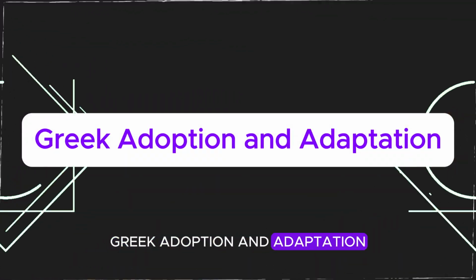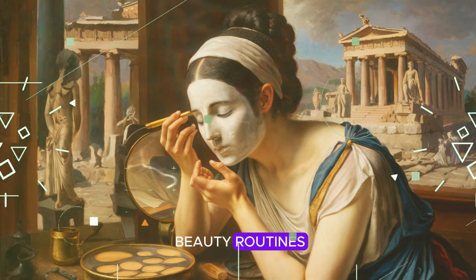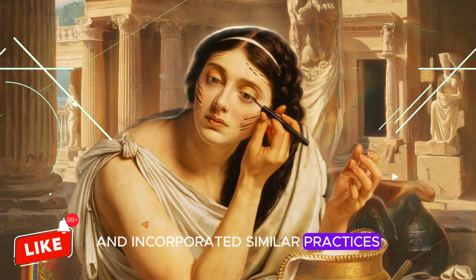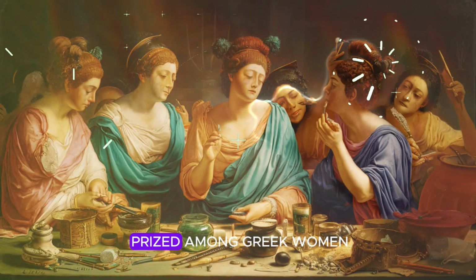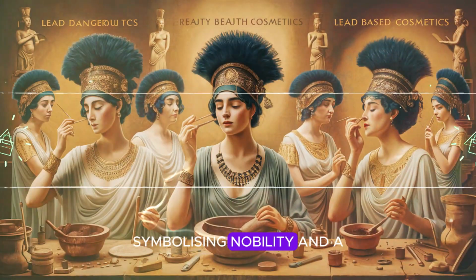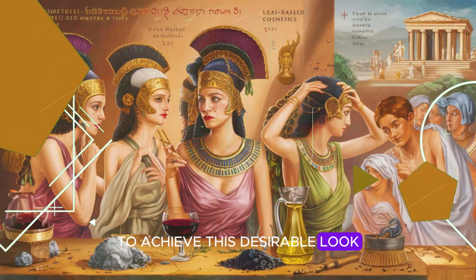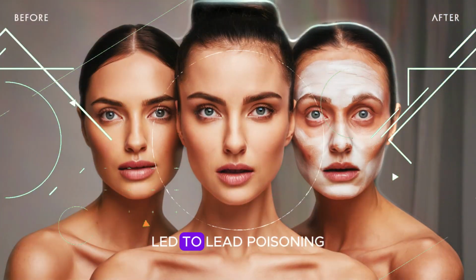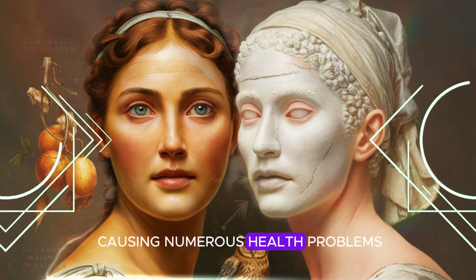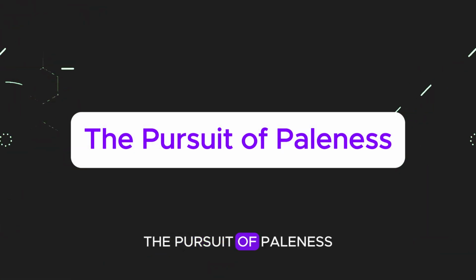Greek adoption and adaptation. The Greeks admired the Egyptians' sophisticated beauty routines and incorporated similar practices into their own culture. Pale skin was highly prized among Greek women, symbolizing nobility and a life free from manual labor. To achieve this desirable look, they used foundations that contained lead. Unfortunately, the frequent use of lead-based cosmetics led to lead poisoning, causing numerous health problems and even death in some cases.